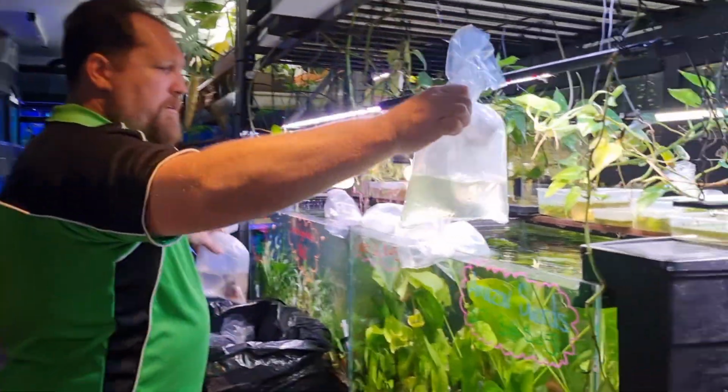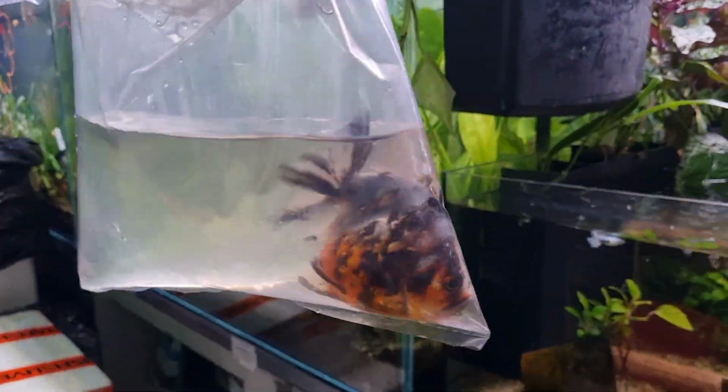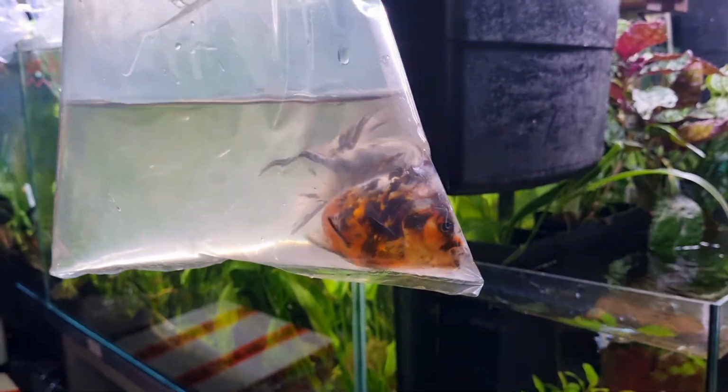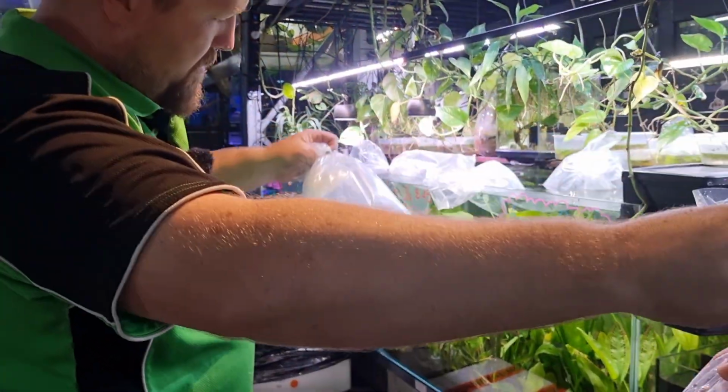Okay, another blue otto. Another cool goldfish. Okay, and we start getting into the guppies.